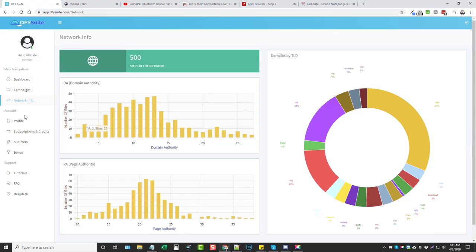Okay, there's not a whole lot of options really, and as you're going to see in a minute, it's super easy to start a campaign. The only other things you have here are based on your account. If you do not currently have a monthly subscription where you get credits every month, you can buy additional credits here, and then you can pick up bonuses in this section that are being offered, and there are tutorials, frequently asked questions, and a support desk there.